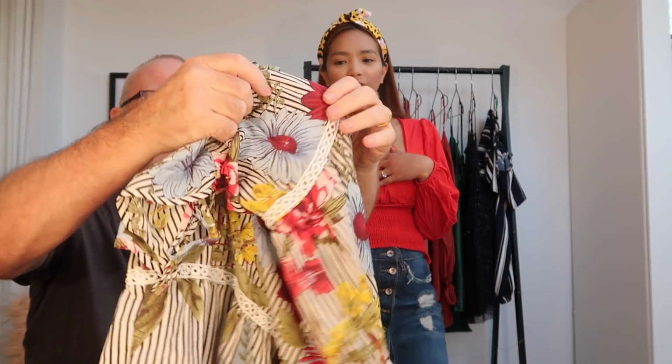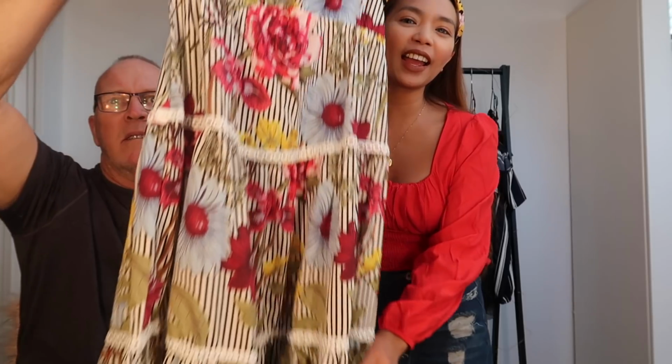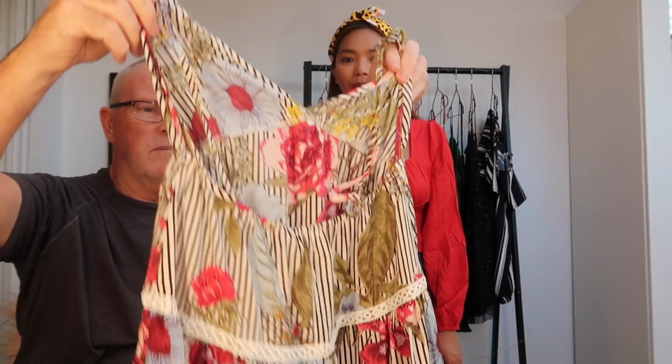Next is... Madami kasi ito, guys. Looks like one of my old Hawaiian beach shirts. Let me have a look. Mukha siyang dress. Dress ata to. Nakalimutan ko na kasi guys. Sobrang dami nila. It's a dress! It is colorful. Beach.